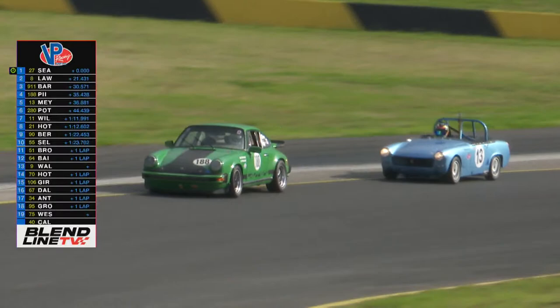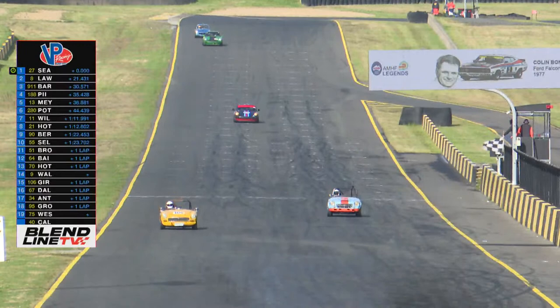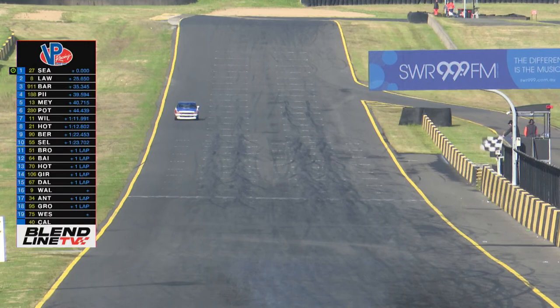A dark one. Yeah. Now they come onto the straight in this battle for the fourth and fifth. But it's going to be Mickey Perlade who just pulls away from Damien Meyer as they head down towards the start-finish line. As Doug Barber finishes in third. Then it's Mickey Perlade, followed by Damien Meyer, and in the background, Wayne Potts in the Datsun 280Z. So that's all done and dusted.